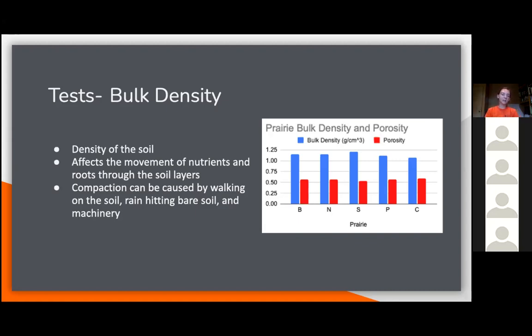What's really going to impact bulk density is compaction, because that makes the soil much heavier. Compaction can be caused by many things. The most obvious one is if you drive a tractor or a four-wheeler through an area of land, it's going to smush the soil down quite a bit. But other things can just be walking through a prairie, walking on soil. That's why a lot of times you're going to see paths that are made very clear. So I should always stick to paths, because even though you're just walking over it once, that is compacting the soil.